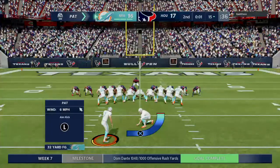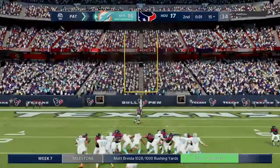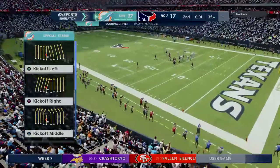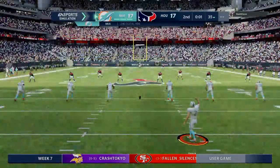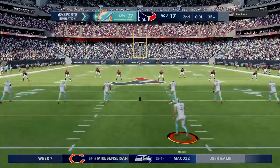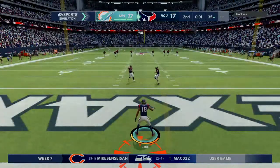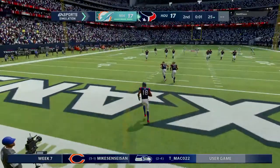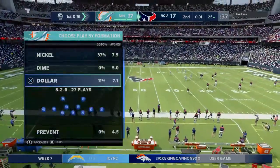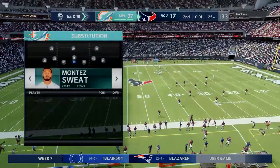And the Dolphins are an extra point away from tying up this football game. And he gets it to go, and we're all even, 17 apiece. That ties the game at 17. 17-17 the score, all even to this point as the kick's away. And a fair catch signaled for and taken successfully. The Texans take over first and 10 at their own 25-yard line.